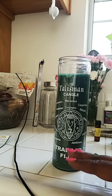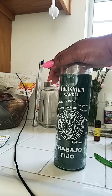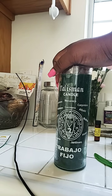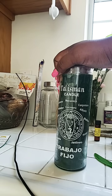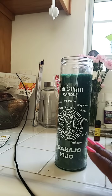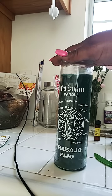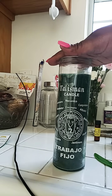Another option, perhaps you can't find this candle, you can get yourself a green candle. Go online. There's a thing called Google. It has a lot of information and it's free. You can print out some sigils for work, sigils for employment, sigils for money. You can print those out, sketch them out, draw them out, however you want to do it, and you can attach them to the front of the candle or place it underneath. So don't feel like because you can't find this candle, you can't do this spell. There are options. Where there's a will, there's a way.